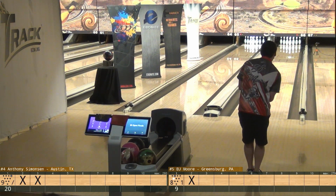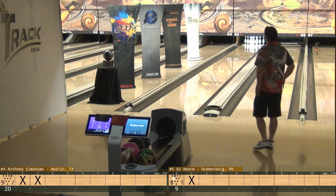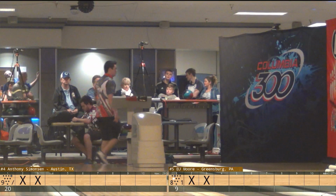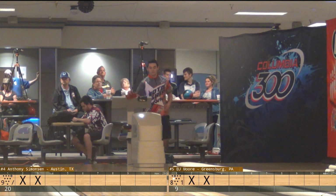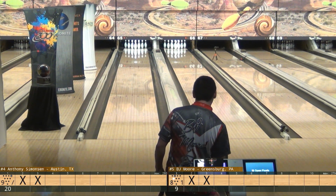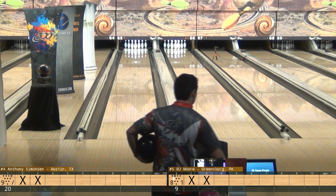B.J. Moore up on the right lane looking for his first double. A little inside of target, it looked like to me, but it held. And B.J.'s kind of keeping it firm and keeping it in front of him, just like we were talking about on the fresh pattern here. And you're going to see as the show goes on, into Game 2 and Game 3 and into the title match, you're going to see the guys migrate left a little bit more, especially with the higher rev rates on the finals here tonight.